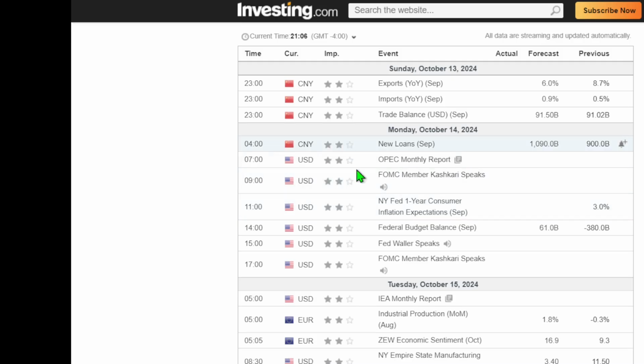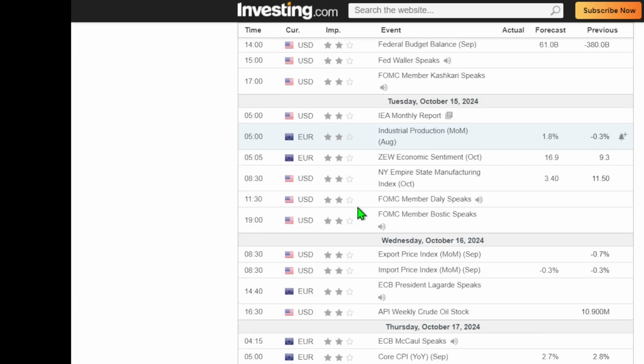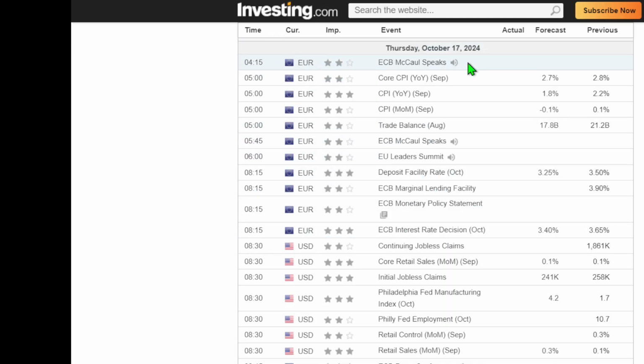So there's honestly not a whole lot of economic catalysts that are happening this week. We've got some FOMC members that are going to be speaking. That's going to be both on Monday and Tuesday. Nothing really eventful going on Wednesday. Then when we get to Thursday, we've got some potentially market-moving catalysts. We've got the Eurozone CPI coming out, which could potentially affect the Dixie, as well as the European Central Bank's interest rate decision, which again could absolutely affect the dollar strength.